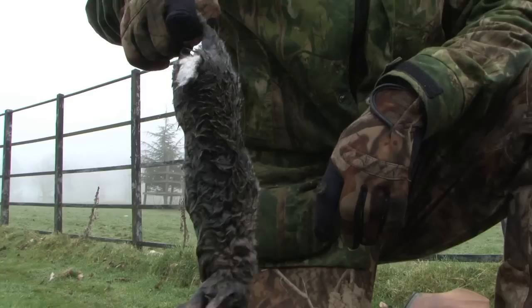Well, it was a cracking headshot, really clean dispatch. Looks like we might get some more now as well. The mist seems to be clearing, it's warming up a little bit, so fingers crossed the sun will burn through soon and we'll get some more rabbits coming out.